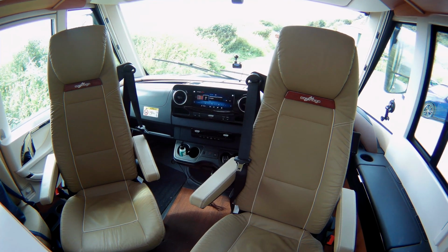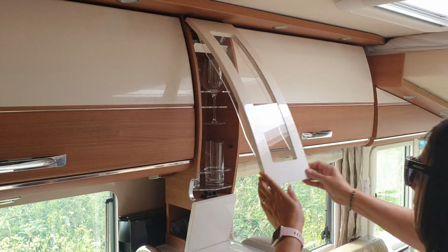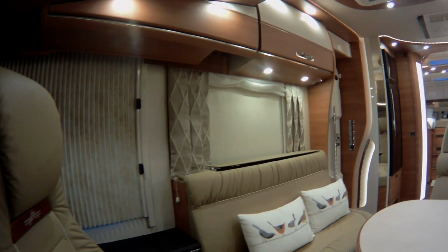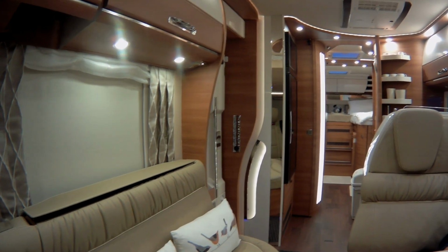The furnishings, fixtures and fittings on this motorhome are very high-end, and we have not been disappointed with the quality of these throughout the motorhome. The ambient lighting in this motorhome is incredible, with dimmer switches everywhere, so you can easily set the mood.